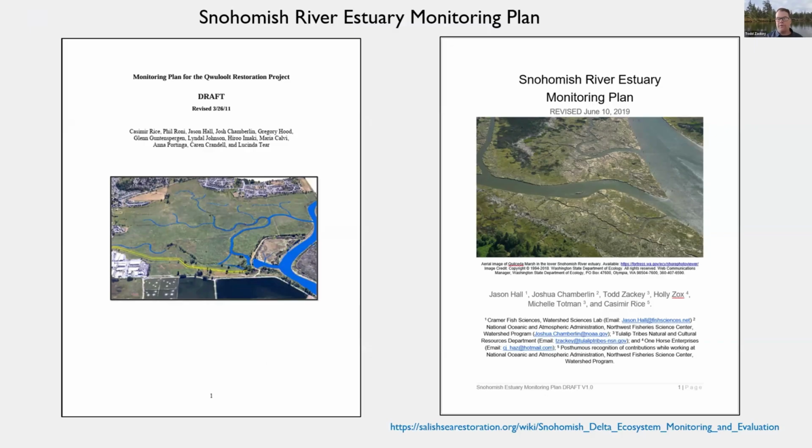So the vision of this monitoring program was to develop an intensive project scale monitoring framework focused on key monitoring elements that were nested within a landscape scale or estuary-wide framework with shared core monitoring elements. This approach was designed to allow project scale responses to be evaluated, excuse me, within the context of the larger landscape scale patterns. So, if you look at fish in a project site, those fish come from, and are distributed across, the estuary and across the watershed.